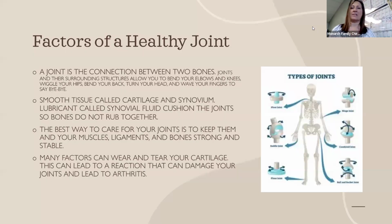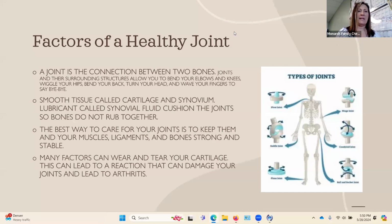So when we look at factors of a healthy joint, I don't know if the types of joints showed up there very clear, but the joint is the connection between two bones. Joints and their surrounding structures allow you to bend. All the joints we know of, right? Elbows and knees and hips, the way in which we bend our back, the way in which we turn our head. These are all different types, those 6 different types of joints that our body has in different makeup in different areas in order to do those motions and rotations. Even everything from how our fingers move to wave. So a joint has different mobility based on where it is in the body and its connecting parts and pieces.